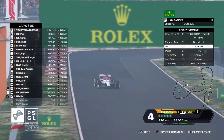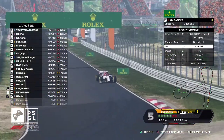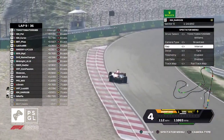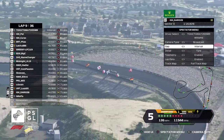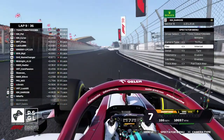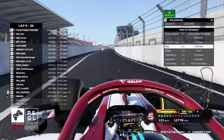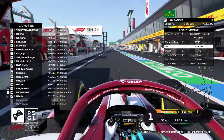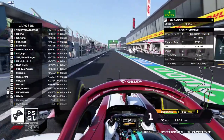But I don't think his medium tyres look good right now. I think his rear tyres are starting to lose it, as you can see from the lockup. When you have a spin on F1 2020, you're just going to lose so much tyre temperature. Will Dario opt to go into the pits? Yes, he does. So I'm guessing he does have a bit of damage that we don't know about. Maybe it's minor damage, but I'm guessing he just wants to go in.